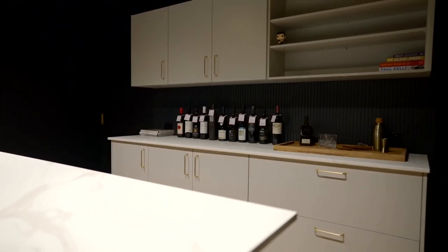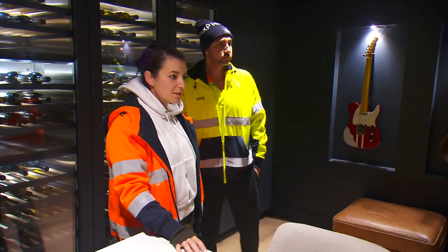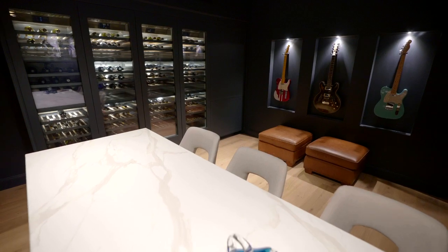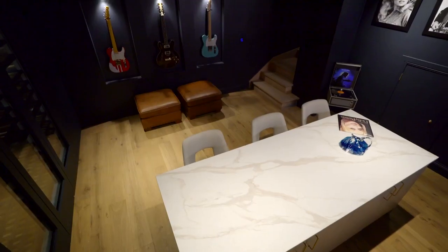This reminds me of like a cool little indie Nova cinema space, almost where you'd go hang out before you'd go watch a movie. Is this a Hamptons space? Definitely not. Hamptons are very white, blue, white.